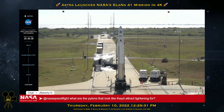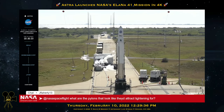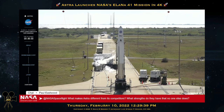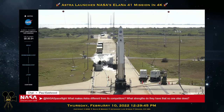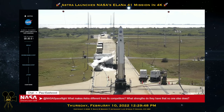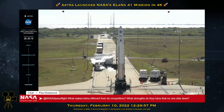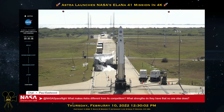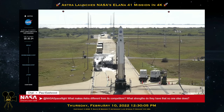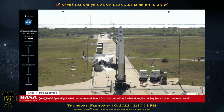Another question here, Paul asks, what makes Astra different from its competitors? What strengths do they have that other providers maybe don't have? That is a wonderful question. And Astra, our mission is to improve life on Earth from space. And the way that we're hoping to do that is by developing the most responsive and affordable orbital launch system. So in terms of responsiveness, what we were just talking about with our ground support equipment fitting in shipping containers, being easily able to set up and tear down a launch site in a matter of weeks or days, that's one of our key advantages.